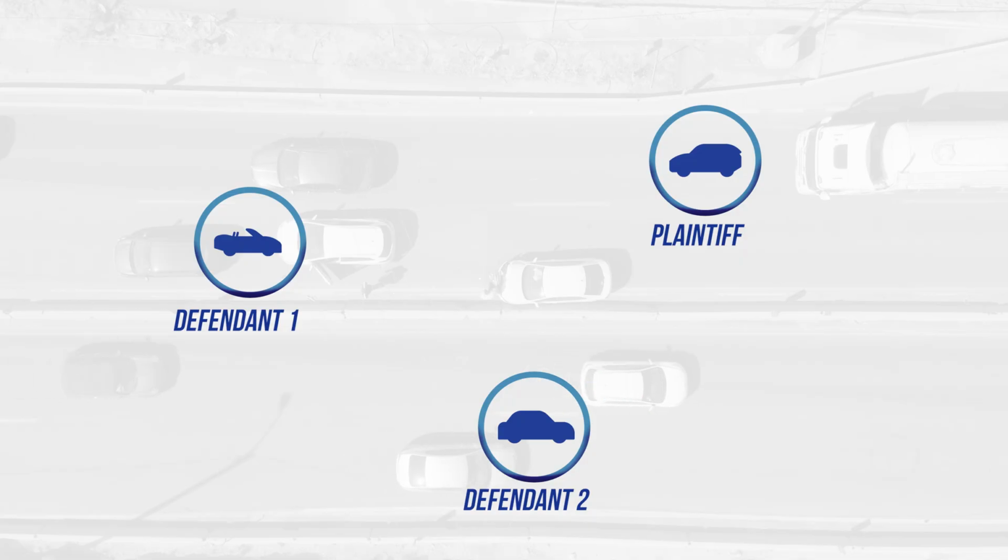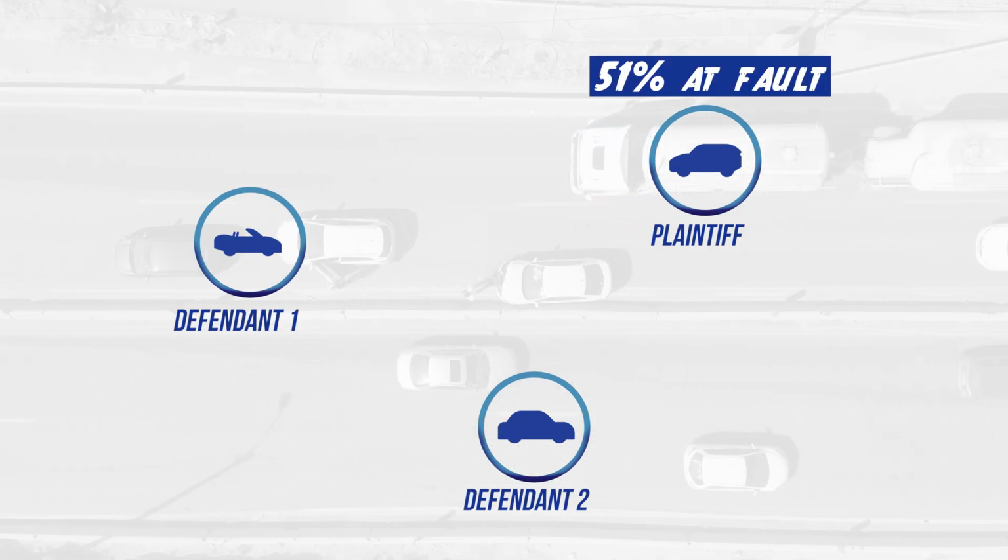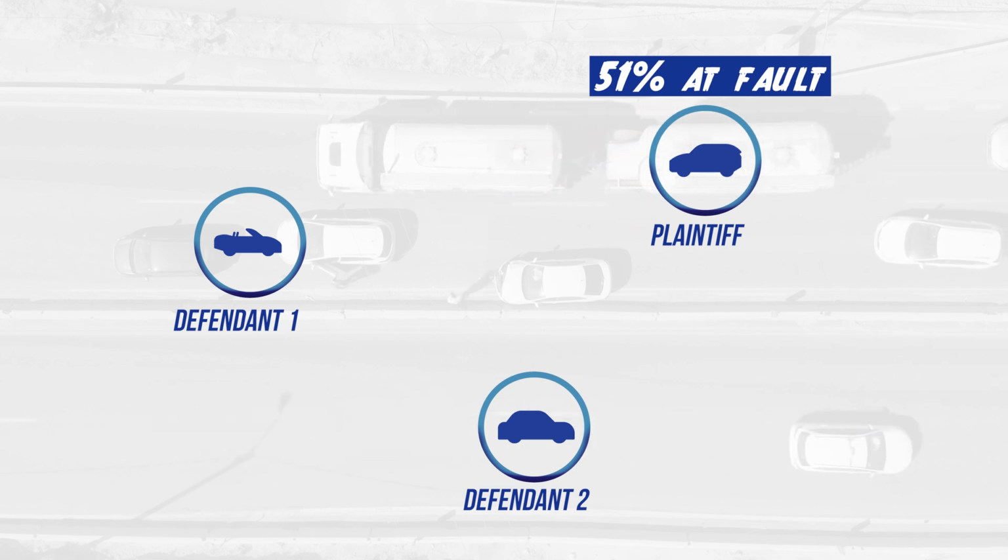So, for example, let's say that a jury comes back and says that the plaintiff is 51% at fault for his own injuries. He loses. He gets 0. But if he's 50% at fault, then we look at the other parties and we figure out what 50% of the damages are, and we portion it between them.